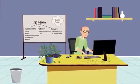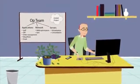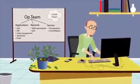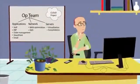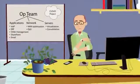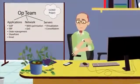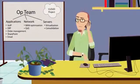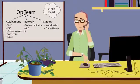Meet Jack, a modern-day IT operations manager. Networks, applications, virtual environments, and cloud. He's responsible for ensuring it all runs smoothly. Users from around the world are calling Jack to report application performance problems, serious issues that are putting the company's reputation at risk and affecting its day-to-day operations.